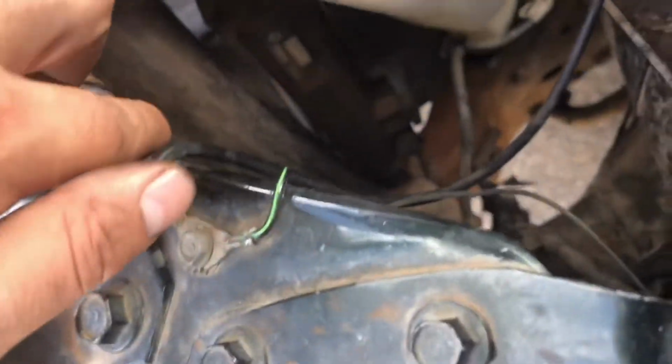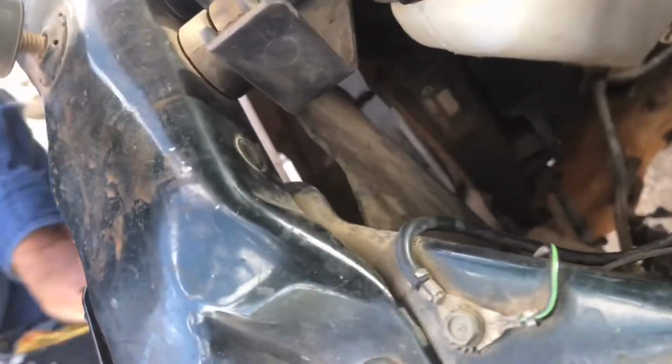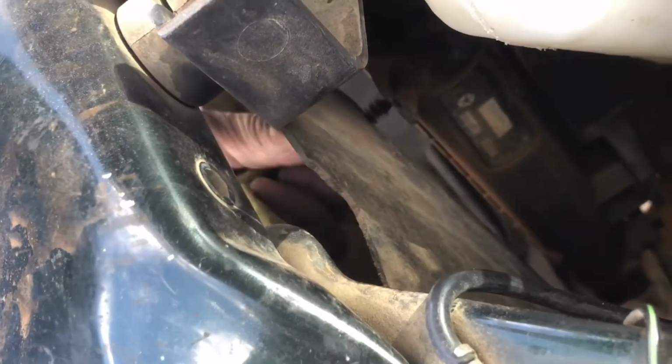So we're gonna take these clips off right here for the cover because they attach to the radiator.